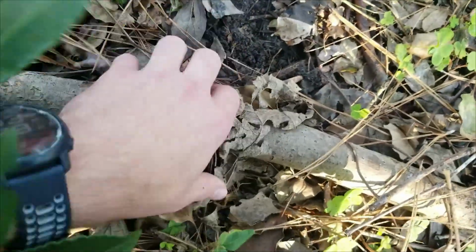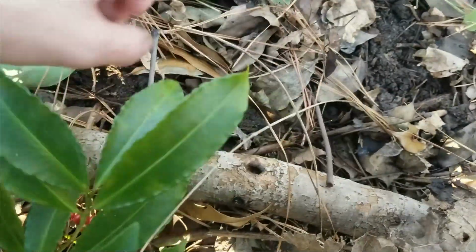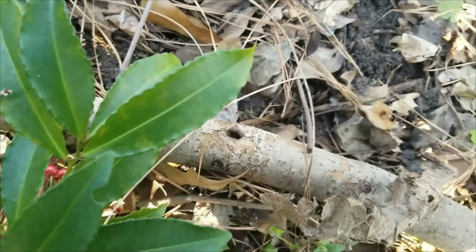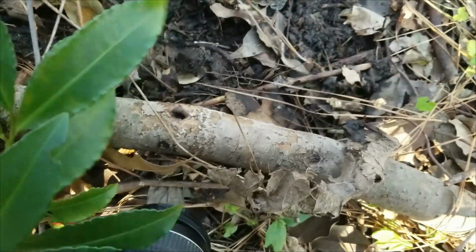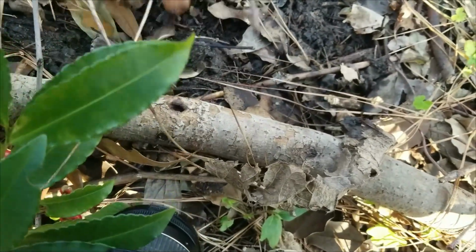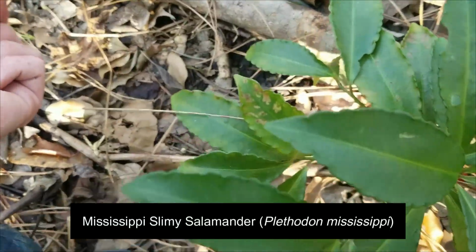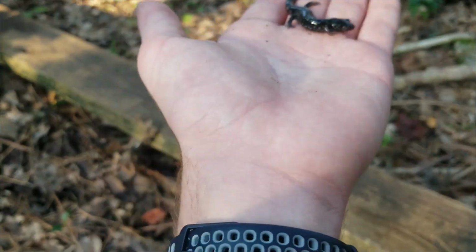Oh, well, I assume y'all saw him briefly. Oh, that is a separate one entirely. Come here, you. No log is ever too small. Unless the one that was over here managed to get all the way over there without me noticing, which is entirely possible. There goes to show, no log is too small. But this right here is another little Mississippi slimy salamander.